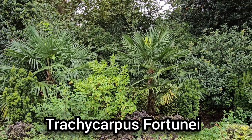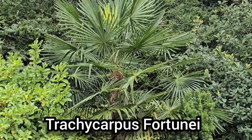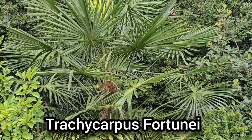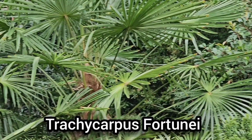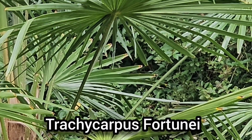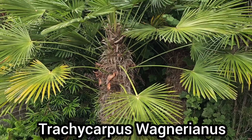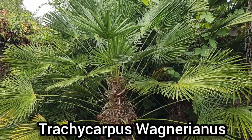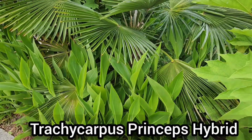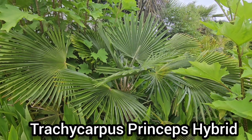It's hardy down to about -10 to -15 degrees, although younger plants may need a little extra protection. However, in Hampshire, even my smallest seedlings have been left out all winter and been absolutely fine. They grow best in full sun or part shade, and they will grow in most types of soil. The Wagnerianus, or Waggy, is a more compact variety with stiffer leaves to help them withstand strong winds, while a hybrid version of the Princeps has also been cultivated to improve its hardiness.